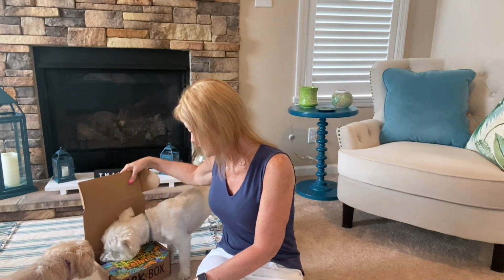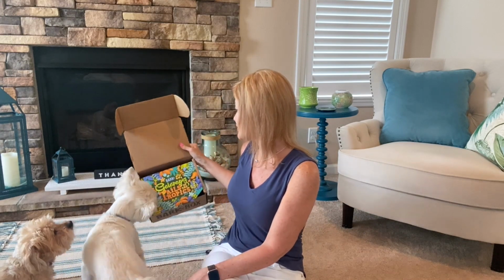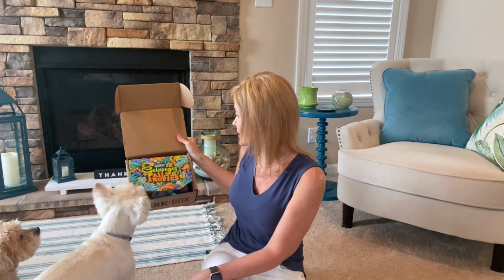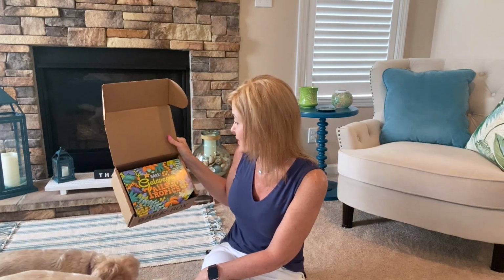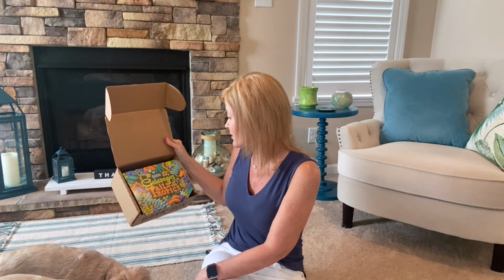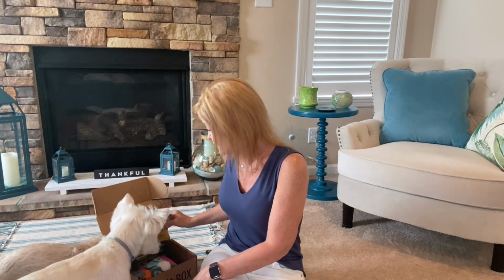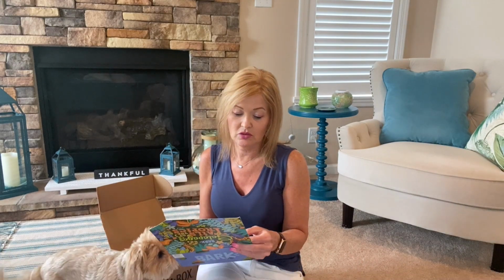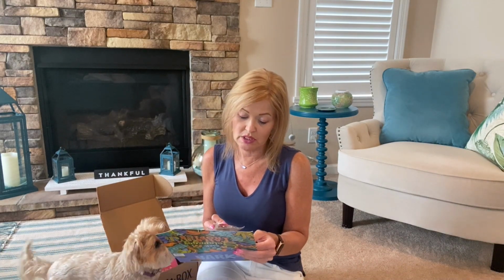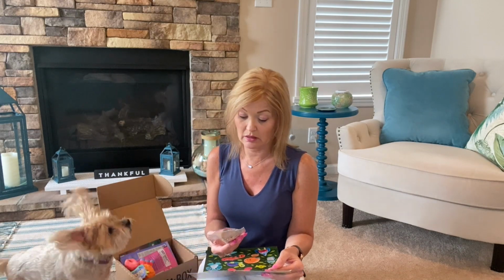All right, so what is the theme? It is, oh, I like it. Galapagos, am I saying that right? Tales of the Tropics. Galapagos, there we go. Galapagos, Tales of the Tropics. Wyatt's already got the first treat out. This is adorable. This is Jones Natural Chews. This is a beef, a beef trachea. I hear you.